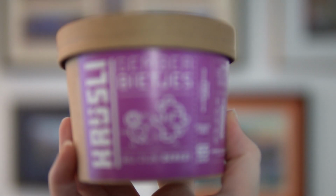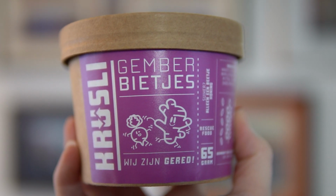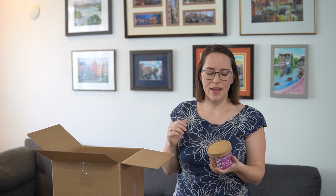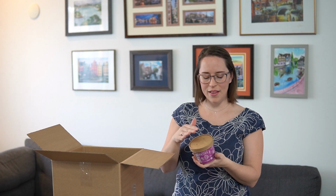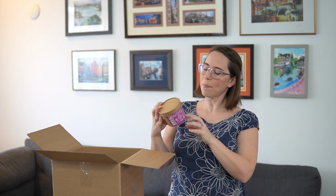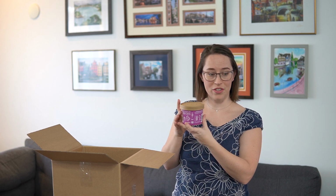Okay, this is Kruisli, so a play on the word muesli. It is a breakfast cereal, and they are one of those companies that uses rescued food. And what I mean by that is food that wasn't the prettiest, maybe it was broken, not big enough, things like that. If you've ever been to Amsterdam and you've been to the restaurant In Stock, it's the same concept. I think they actually work with In Stock. It says you can put yogurt or milk on top, and the flavor is ginger and beet. So it's rescued ginger and beets, and I'm sure other stuff too. Breakfast tomorrow.